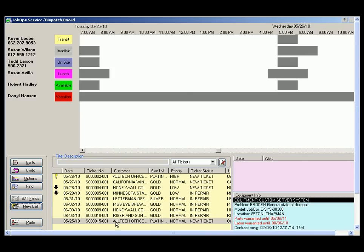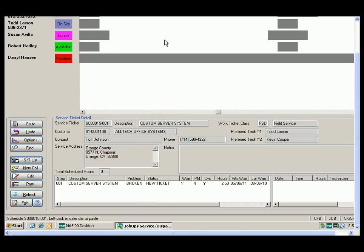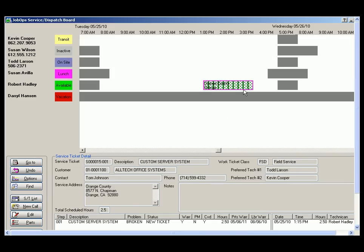And now we've created a new item that still needs to be dispatched. So we can right-click on it and scroll down here so it fits on our screen and say schedule. And now we just drag, I want to give this to Robert Hadley, and it's on Robert's schedule. This can automatically be set up to email to Robert's cell phone or PDA all the information necessary for this particular service call.